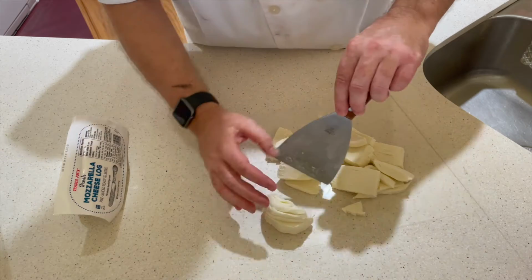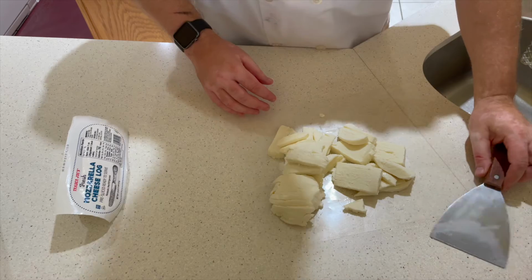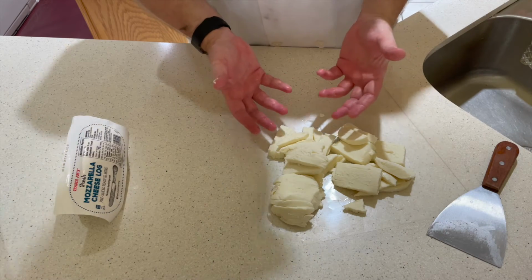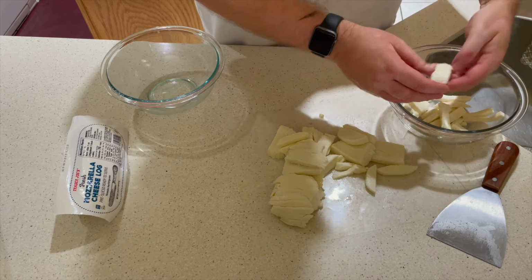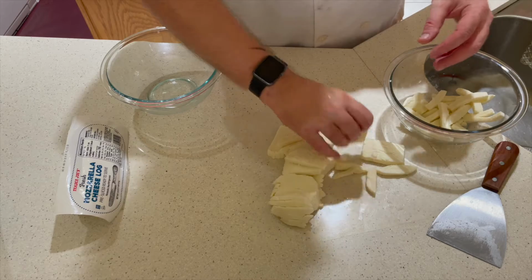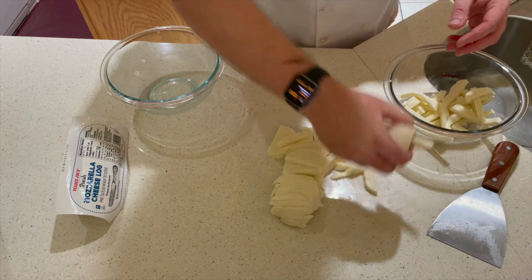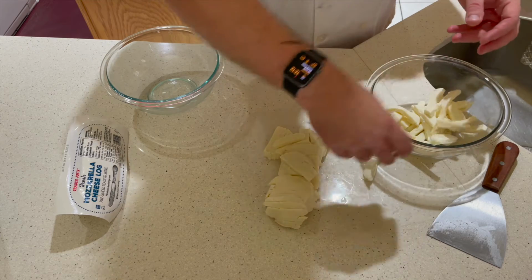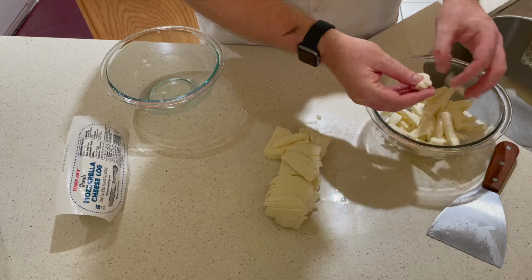Now, the interesting thing about this mozzarella is, it claims to be fresh, but of course the expiration date's usually about a month out. The mozzarella in here is pre-separated, which does help keep the moisture down a little bit. If your cheese is too moist, then you want to drain some of the moisture out of it, or your pizza will end up being soggy and uncooked in the middle in the dough.